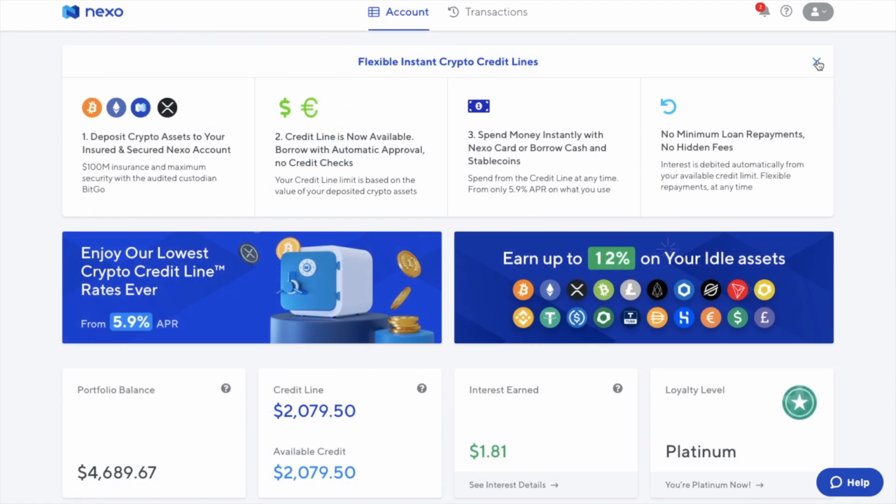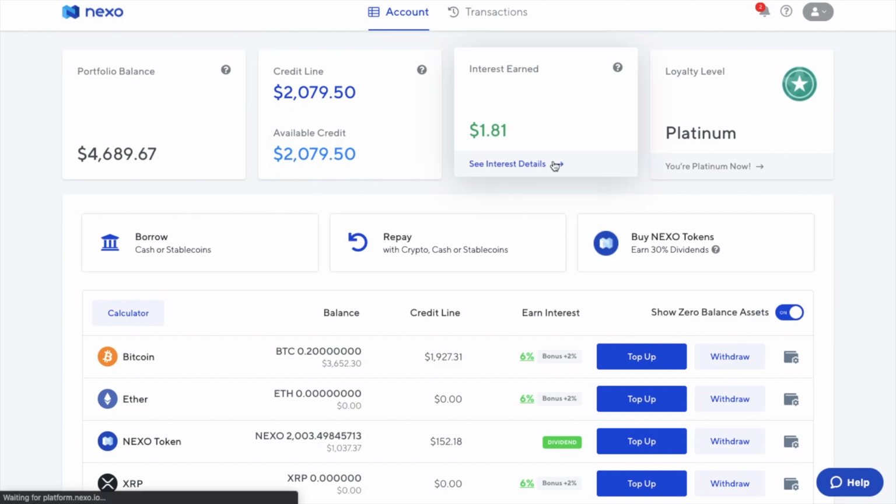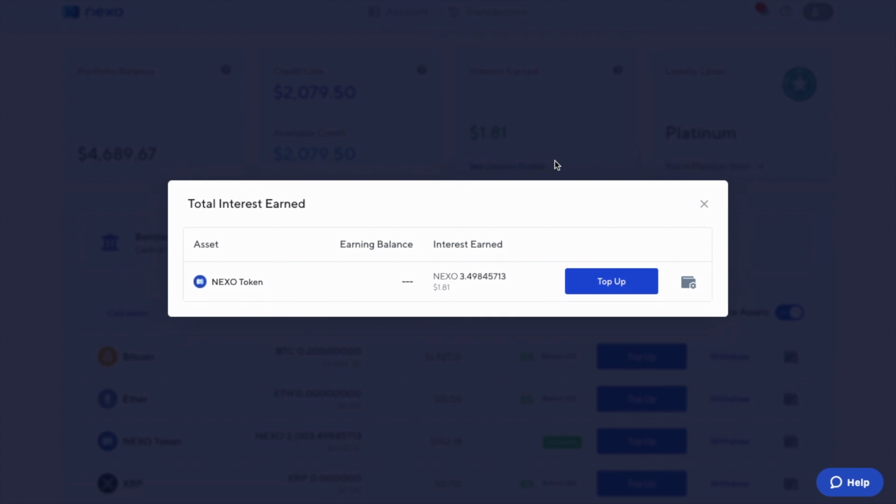Then once you're signed up or you've logged in, you'll reach your account. And the great thing about Nexo is the fact that it's extremely easy to use. It shows you some steps at the top here. And it'll show your portfolio balance, your available credit and credit line, the total that you've earned and your current loyalty level. Now I have already deposited some funds into here, hence there being a positive value. But because I only deposited a couple of days ago, you can see there's hardly any interest here.